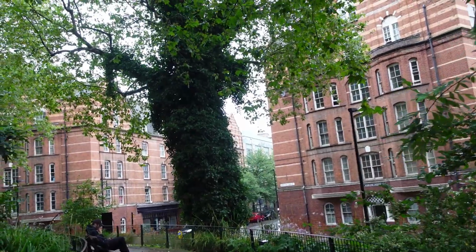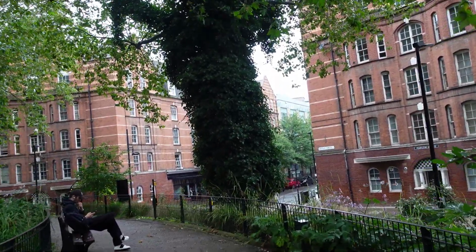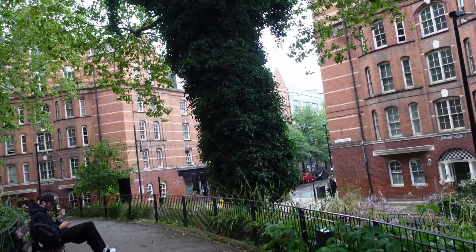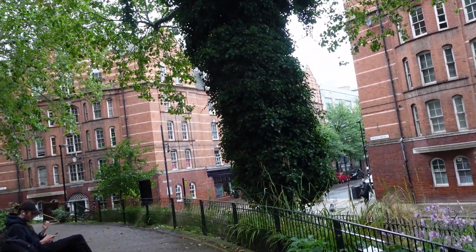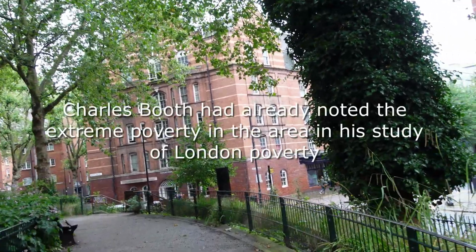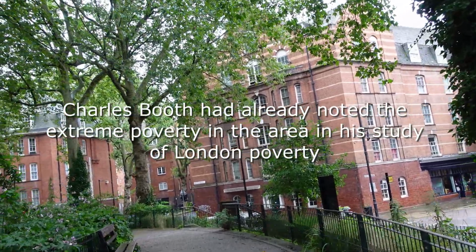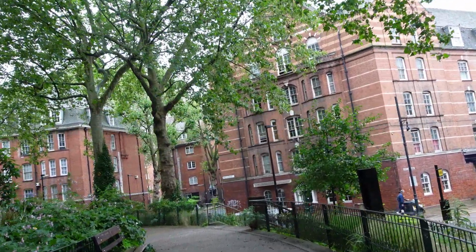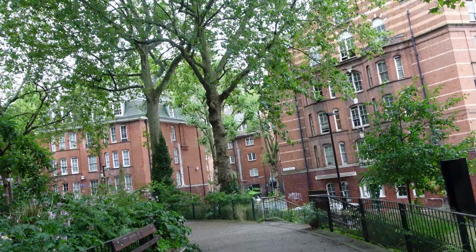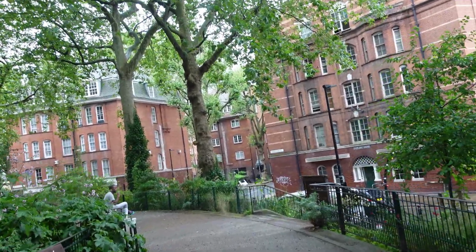One of the great architects, perhaps the great hero of this campaign to get rid of this awful slum, was the Reverend Osborne Jay of Holy Trinity. And the great Charles Booth, social campaigner and architect of the famous poverty maps, already noted that this area was extremely poor.